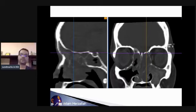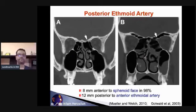And you see, this is the fovea ethmoidalis, the space between, or the roof of the suprabulbar cell, right? So it's the roof of the suprabulbar cell, and then you have the posterior table of the frontal right there. The posterior ethmoid artery is in the skull base in 98% of cases, but in 2% of cases, you might find it below the skull base. Again, that's when you have posterior ethmoid supraorbital pneumatization, like in this example. Pretty uncommon, but you have to pay attention to it in your cases.